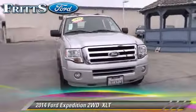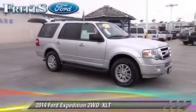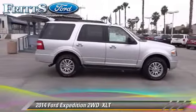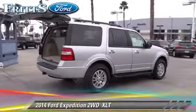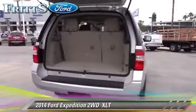The 2014 Ford Expedition XLT. With an automatic transmission, this vehicle, with fewer than 15,000 miles on the odometer, is well equipped. This Ford features alloy wheels, a sunroof, and tilt wheel.